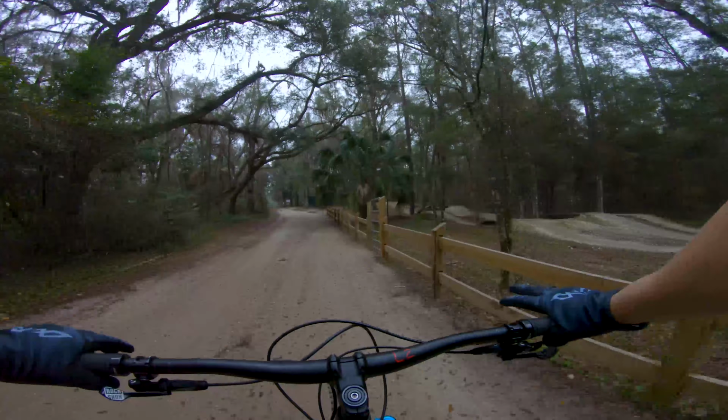Just picked up the Santa Cruz 5010. Gonna take it out for a spin today at the Santos Bike Trails. So I'm gonna head out there right now. See you there.